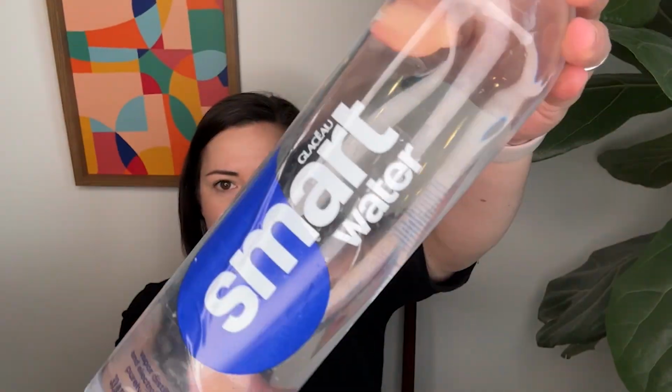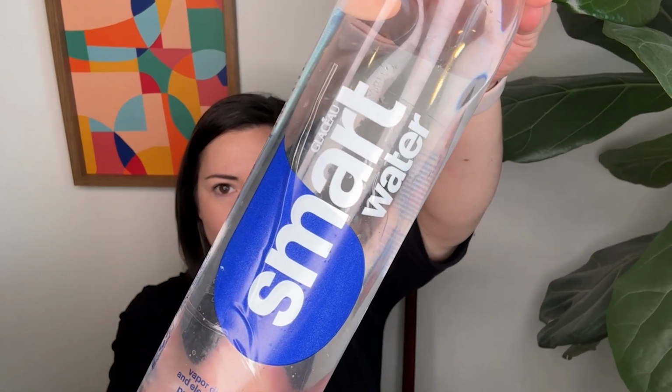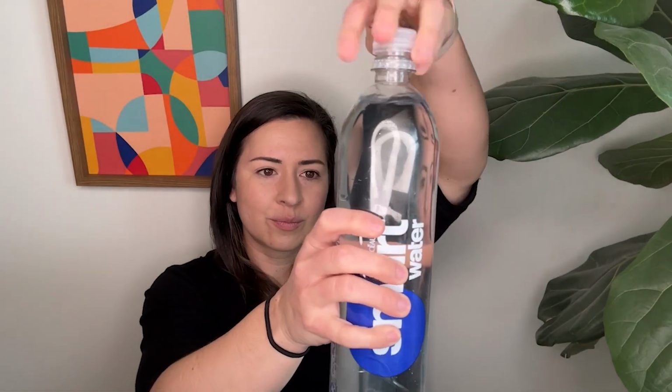It's time to get hydrated. I want to show you one of my favorite bottled waters. This is Smart Water, and I love this so much. So this is a 1 liter bottle, which I really love because you have a good amount of water with you. So there's no excuse on getting your hydration in, and it tastes delicious.